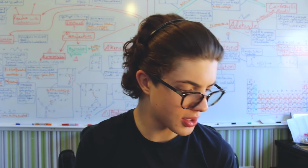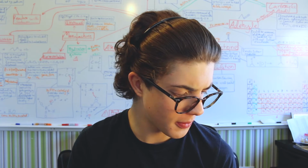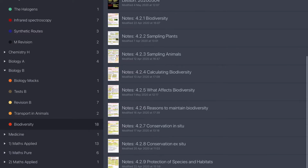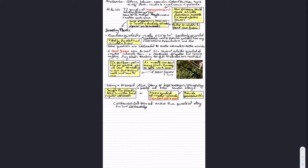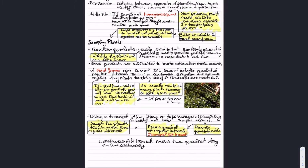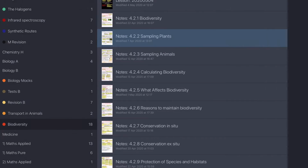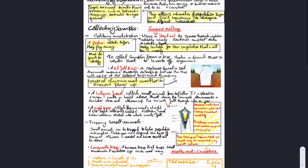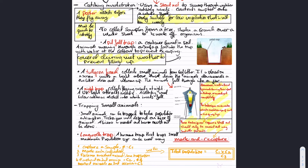So let's see an example of biodiversity. This is stuff on sampling plants, right? And as you can see, this is so much nicer than a paragraph of text. Even on a laptop where it's actually legible, it's just horrible to write on. It's just horrible to read back, is what I mean. And as you can see here, look at that, I can actually have the diagrams that are in the textbook on my notes because you can scan them.